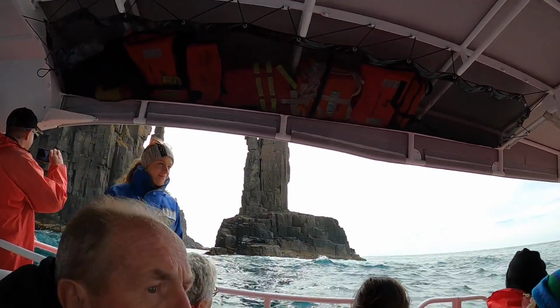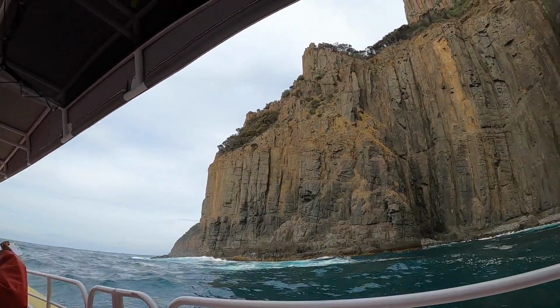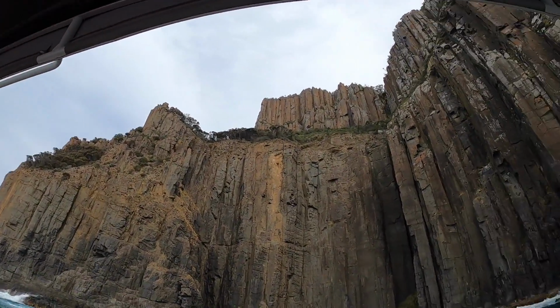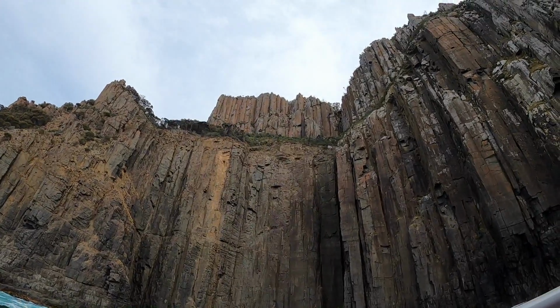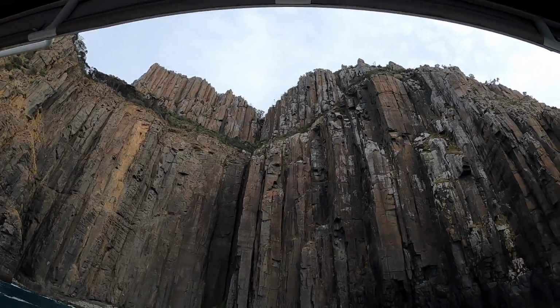Anyway, for the people on the right, check out those cliffs. So 278 metres tall. We're only just outdone by the Tasman Peninsula. It's 310 metres tall, which is Cape Pillar, making it the tallest dolomite sea cliffs. So we're the runners up just here.